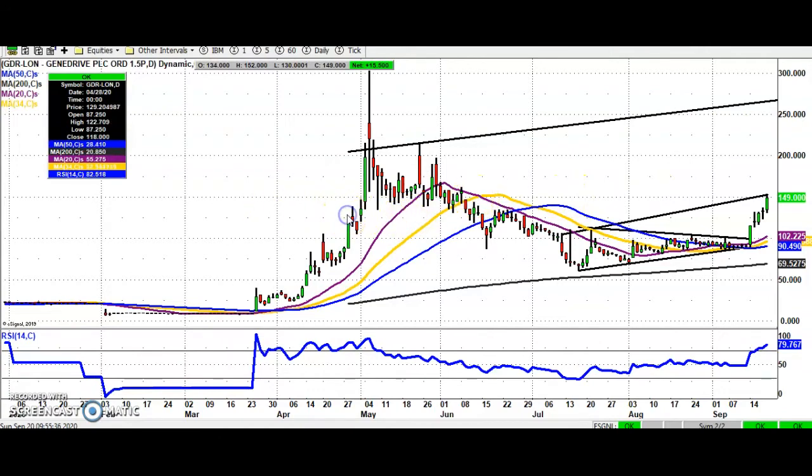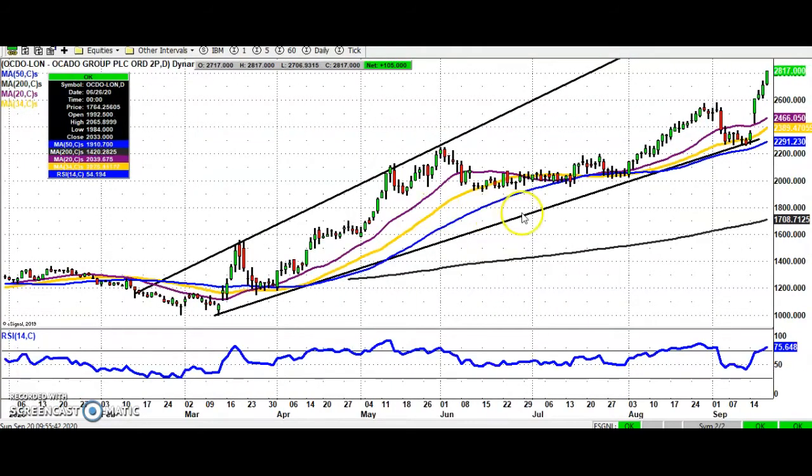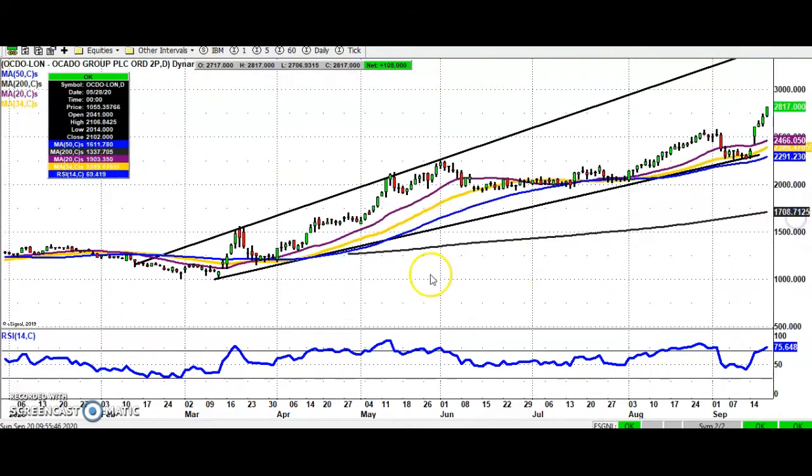Next up is a stock which is also mentioned in the Daily Mail on Sunday today, Ocado. Interesting that that's been mentioned at this particular stage. Obviously, shares are up a long way from the lows of the year, around £10, £12 rather.